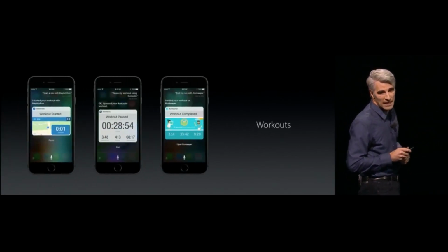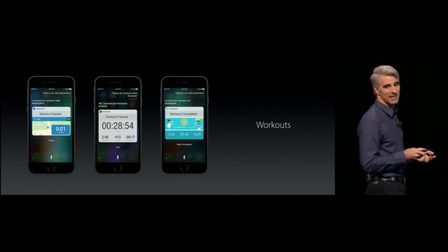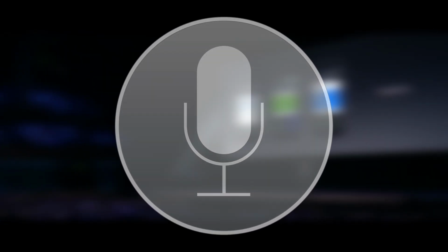Obviously, this feature list will only grow as more and more developers dive into the code, but basically this just makes Siri a whole lot more useful, and it also makes it a lot more similar to Google Now.